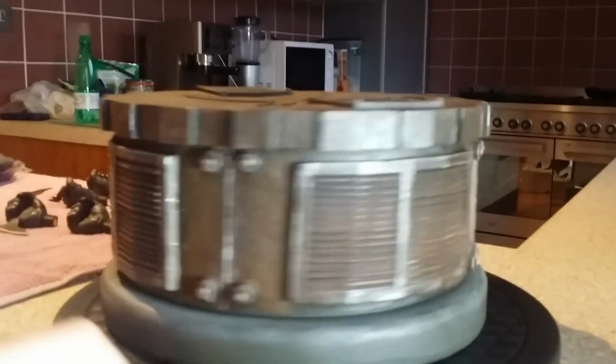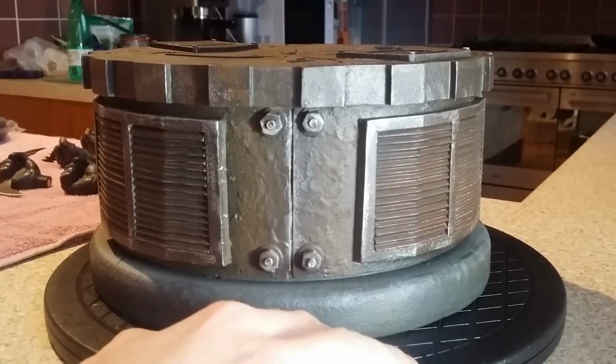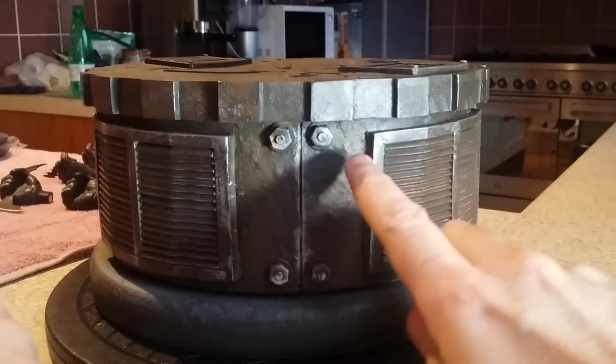Oh, that's brilliant. Alright, okay. So you've got the grates on the side, alright? Yeah, they are. I actually think the bolts have done really well. They are done fantastically well. And if you feel it, it's all sculpt, man. If you feel it, it's all sculpt. Well, what do you think?